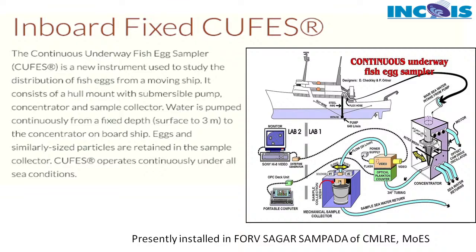Now with the help of this knowledge, whether this can be converted to a good prediction system which is operational in nature every year, whether operationally we can give a good prediction for the upcoming year, that will be a big achievement. So for that purpose this collaboration is going on. I'll give you a brief idea about how this collaboration is working.